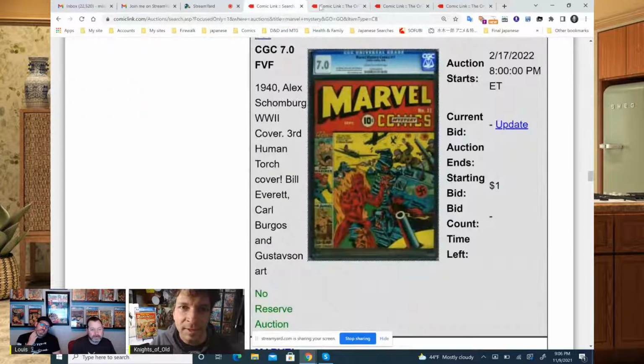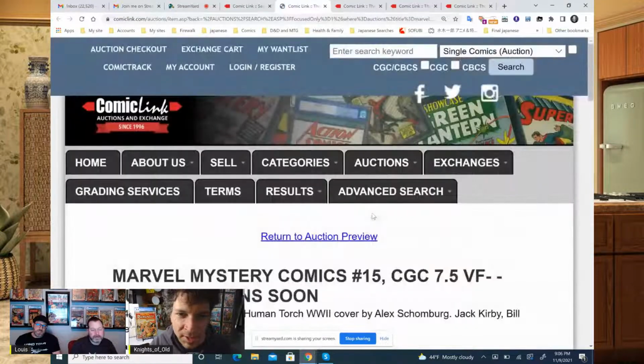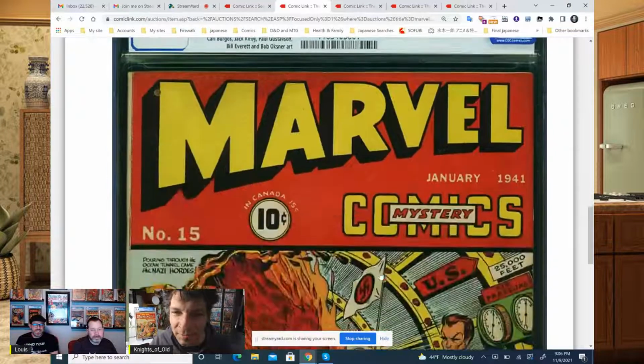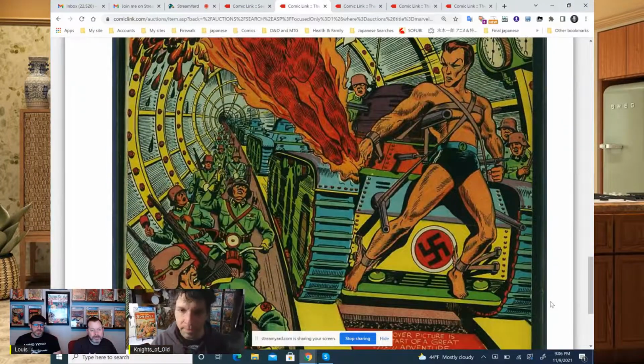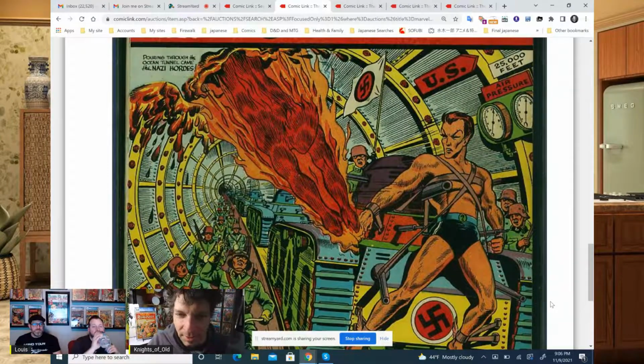That's number 11. And we got one of my favorites. The first time they ever bought... on number 15. Still a great Namor drawing in my opinion. And this is the first time they're on the cover together since being on the same team.